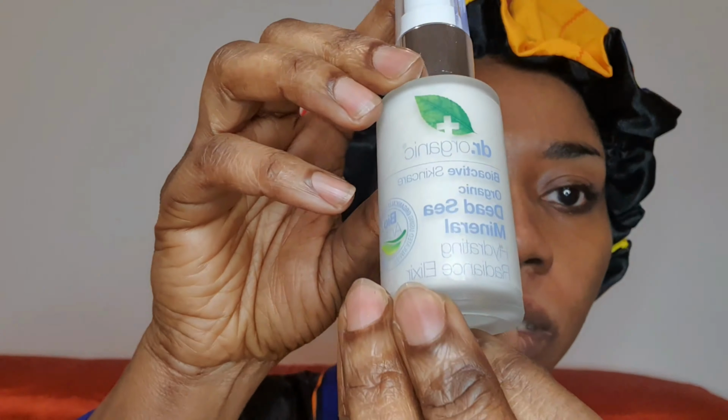Now, the next coming up is my Dr. Organic Dead Sea Mineral Hydrating Radiance Elixir, which is to give me that glow from within once my applications are done. Beautiful product. It smells so divine as well. You can see how much I love it, telling by the smile and the happiness. It's beautiful. So, so nice. You see how I always massage the face to boost my circulation before I put products on my face?